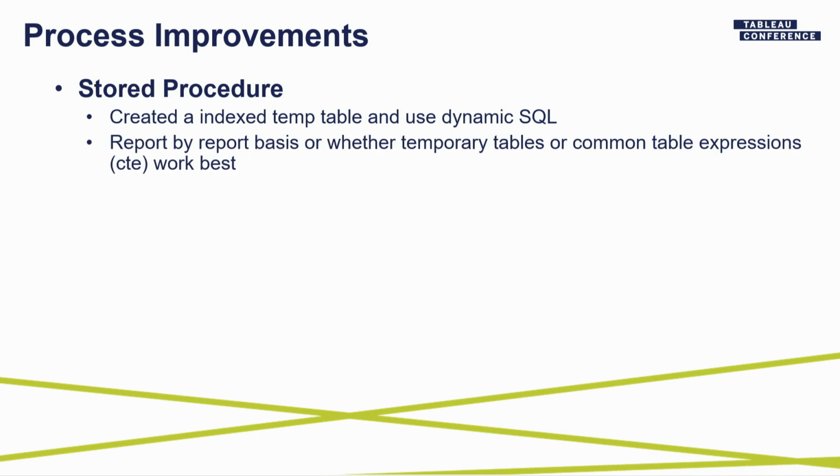We also tested, depending on the data set and the amount of data that had to be generated for the workbooks, temporary tables and common table expressions, or CTEs. Some worked better in some cases, some worked better in others. It was almost trial and error, depending on whether it was better to store it in memory or virtually.